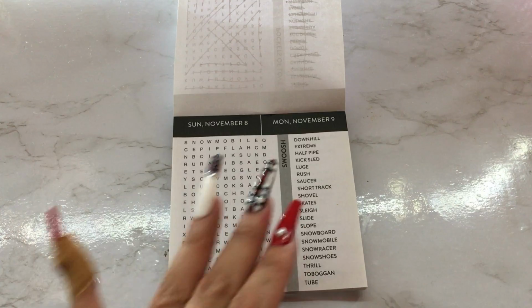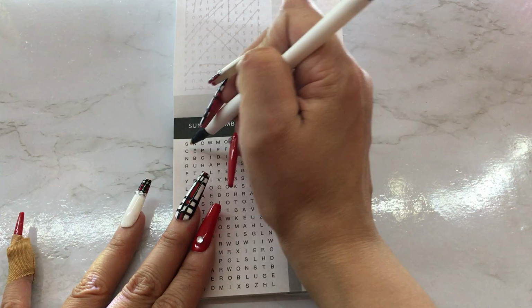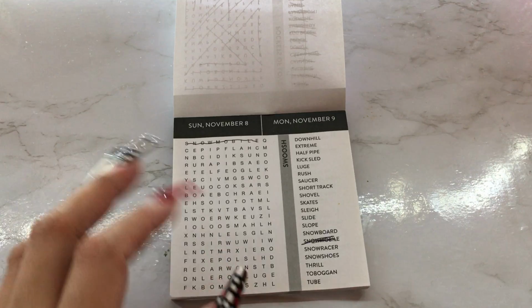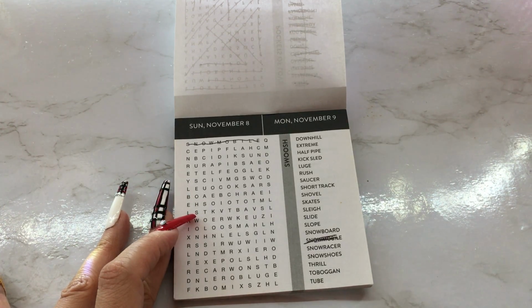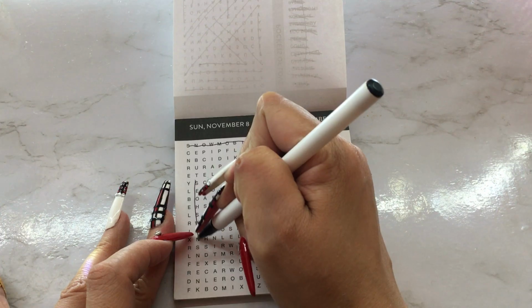Alright, so we have Swoosh. This is nice, a snowmobile. So we got a whole bunch of, like, snowing, I don't even know what you would call it. I guess things you can do in the snow. So we have snow. I see something right here. Snow something. Snowshoes.